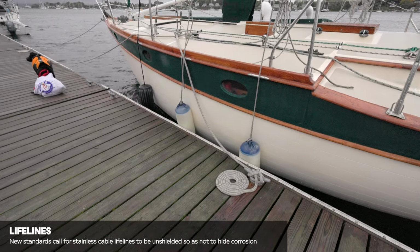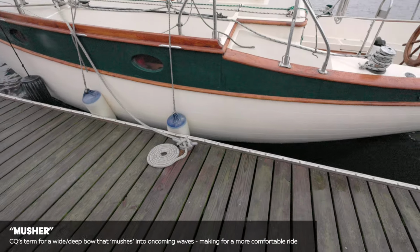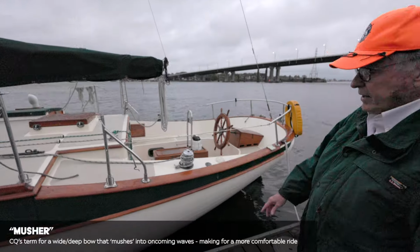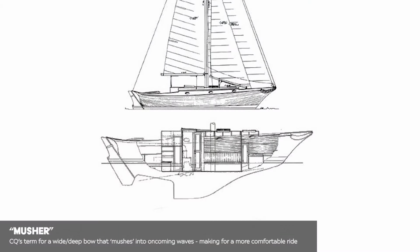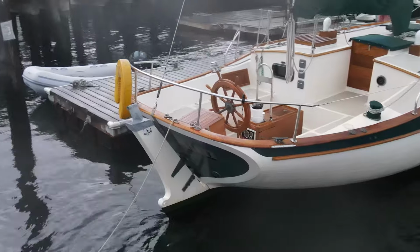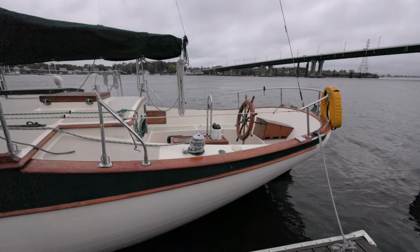Her lines forward are full, so she's going to be a nice musher. She's heavy. She comes in at about 17,000 pounds with about 8,000 pounds of lead. Then it comes back and comes up, and then there's a space, and then we have the skeg in front of the rudder, which is on the transom of the boat. This is just as pretty a boat as we've seen, and unusual and different.